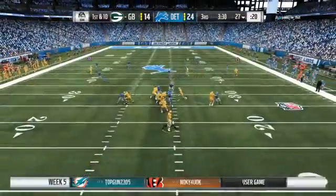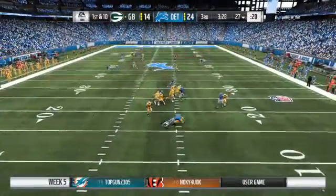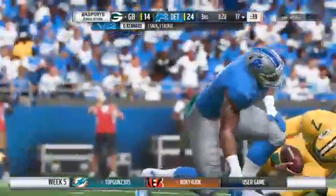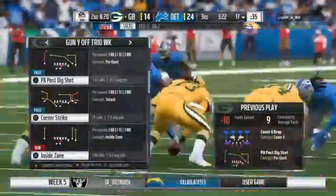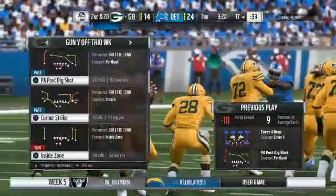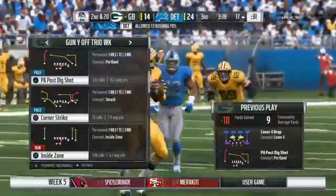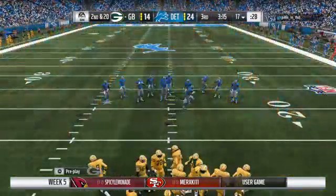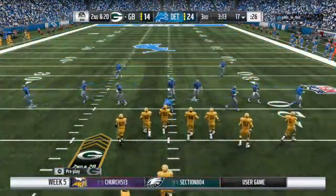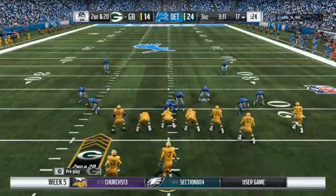Trying to shake off the interception. He'll look to throw. And he can't get rid of it. He's taken down. Devon Kennard in there to make the sack. He buries him for a loss of 10. So now 20 yards to go on second down after the sack. Work to be done.